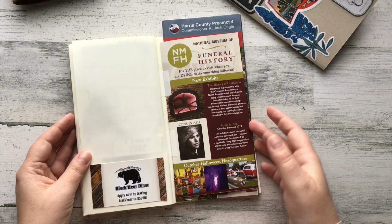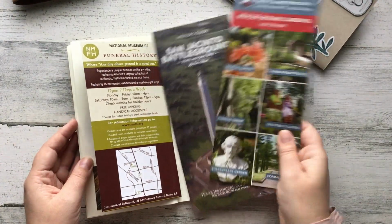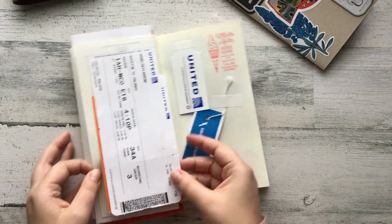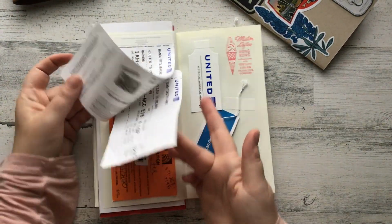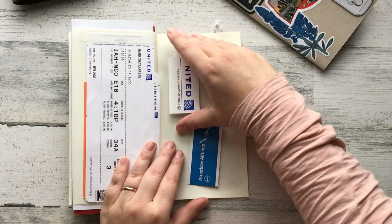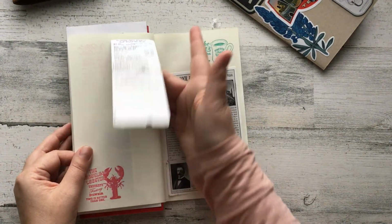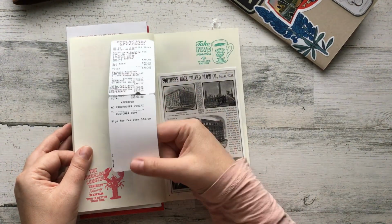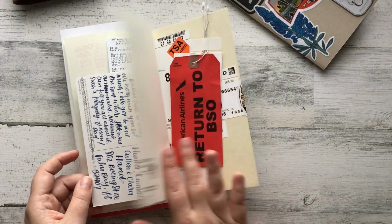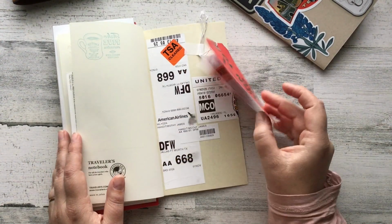And then basically this is our last day here, or it was our last day in Texas, but I didn't have it in me. I was so tired. We've got our boarding passes. I love these little sticker things, or the tags for your bags. And then this was the receipt for our parked car. And then this was one of the postcards that I sent home. So I love it. I love that this is all here.